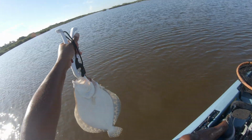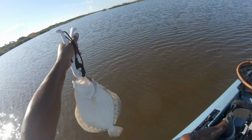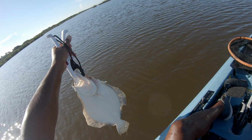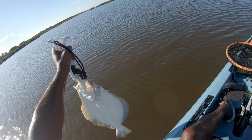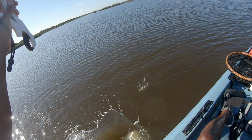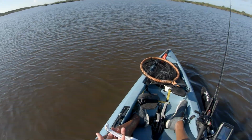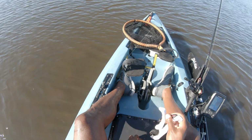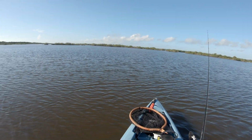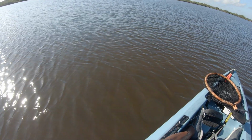Big flatty. Big flatty. Oh, and I lost him. He shook off my hook. Oh, well, I know he's out here. Oh, I can't believe it. As soon as I take him off the hook and put him on the fish grips, he slips off. These things are supposed to keep him. Oh, well. Hate that. Great flounder though.